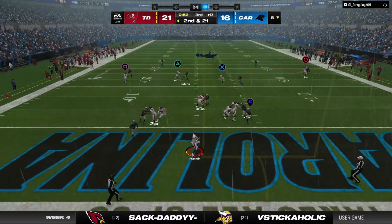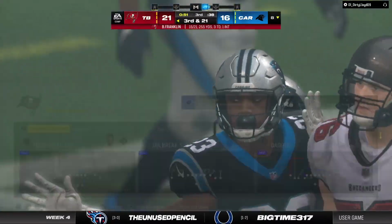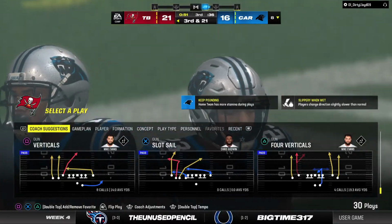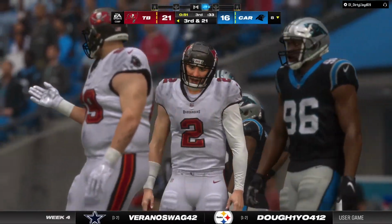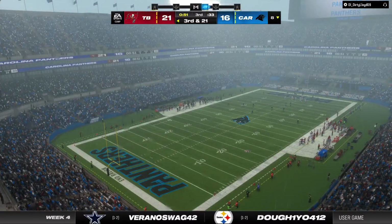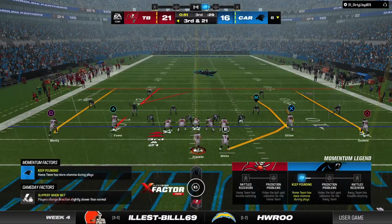Looking to throw on second down. Franklin. Oh, the ball comes out on the hit, but they'll say it's incomplete. And this drive was almost over before it began, thanks to a great defensive effort. Set that first down, followed by an incompletion, one more good rep, and they get off the field.